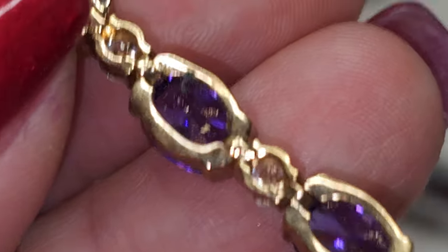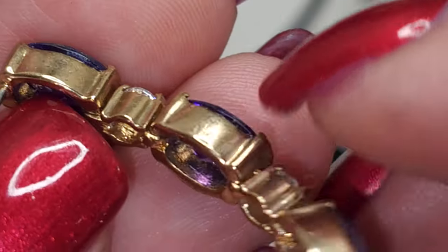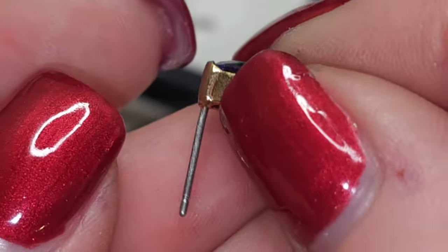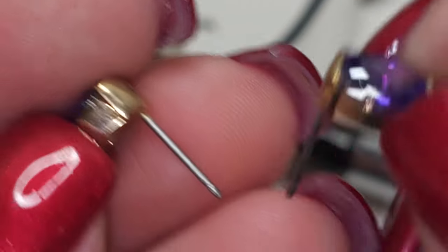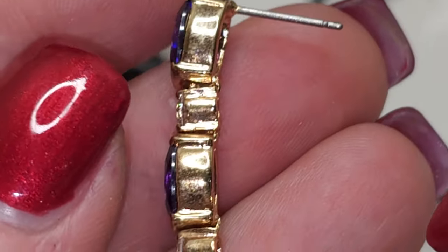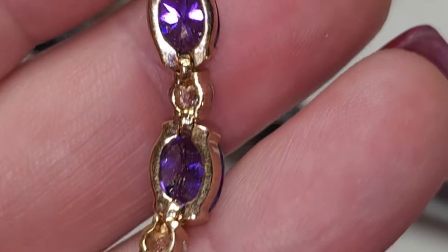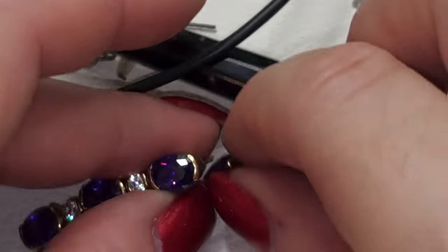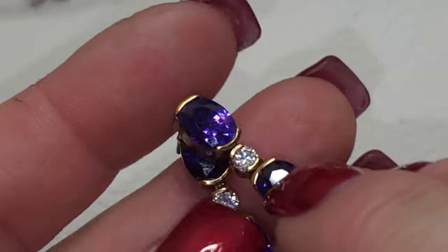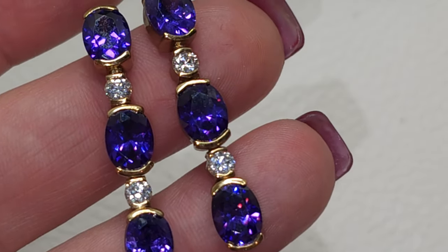I don't think I see anything in the back. I don't see any stamps or anything. I will definitely test them. Most likely it's silver, because the posts are silver tone. They probably were marked, but I don't see any stamps, so that makes me suspicious. I'll test it, guys. But look at this. Look how gorgeous.